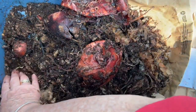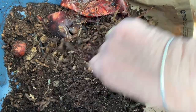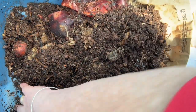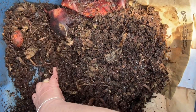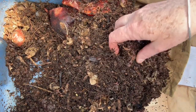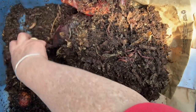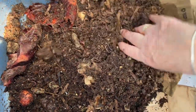Okay, I can still smell onion. I can still see onion. It's not a rotten smell, it's just an onion smell. Obviously it wasn't rotten all the way, and I think root vegetables have an amazing ability to withstand rotting. All right, so lots of baby worms in here. Again, I noticed that last time too, and that is still the case. All right, so onion goes back down the bottom. Let's find the big onion.